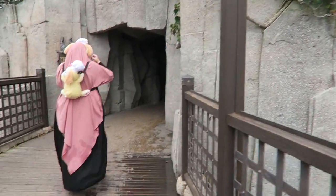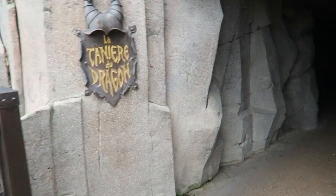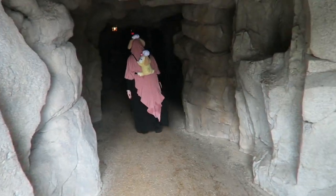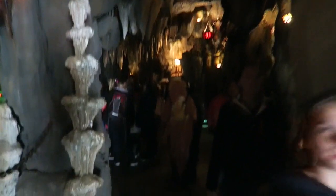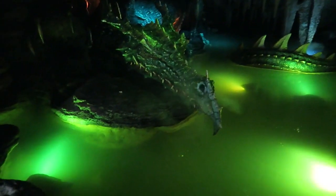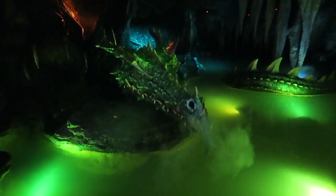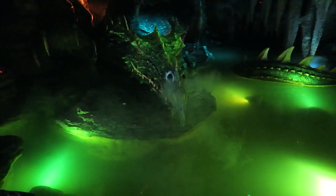On our way to the dragon under the castle, and it's really dark and scary in here. Oh, he's awake now. Not yet, I guess. Oh yes, he's waking up, I guess. Wakey wakey.